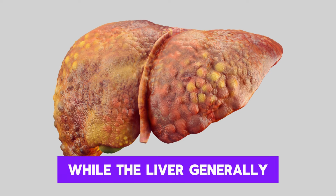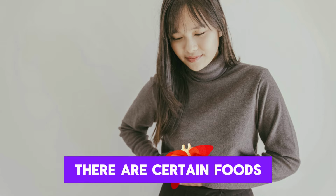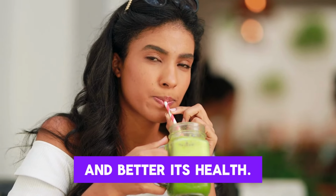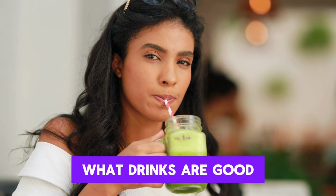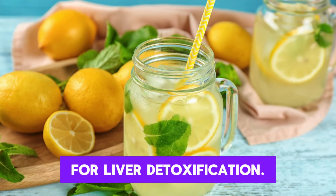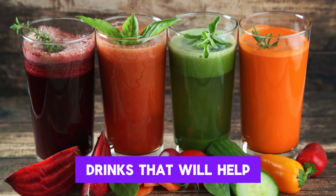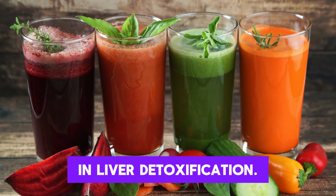While the liver generally takes care of itself, there are certain foods and drinks that can help maintain and better its health. You might wonder, what drinks are good for liver detoxification? We are about to learn about some detox drinks that will help in liver detoxification.